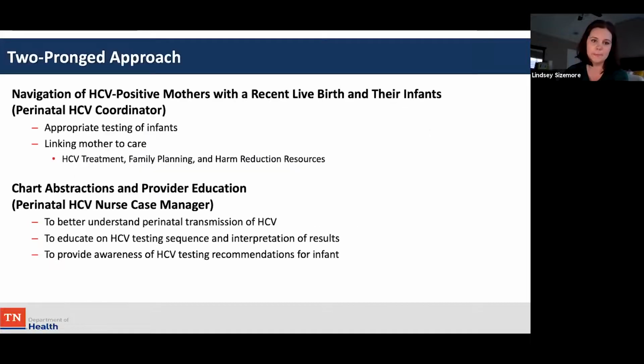So our data to action efforts have a two-pronged approach. The first is navigation of mothers and infants to ensure we have someone prioritizing this highly vulnerable and highly stigmatized population. And the second is chart abstraction, as perinatal transmission of hepatitis C is still not well understood, as well as provider education on hepatitis C testing recommendations and interpretation of results for both adults and children.